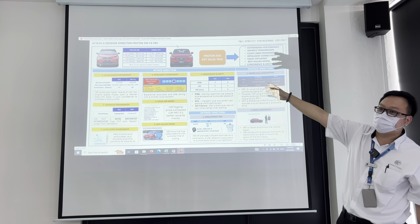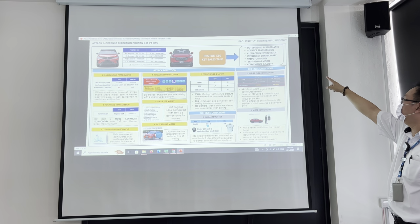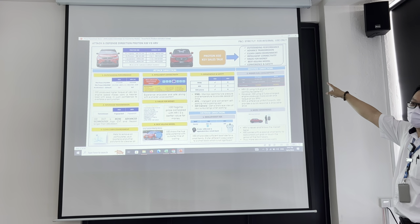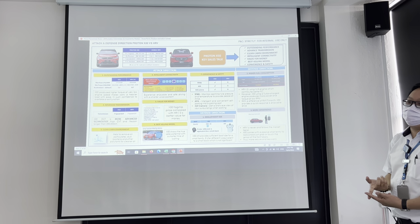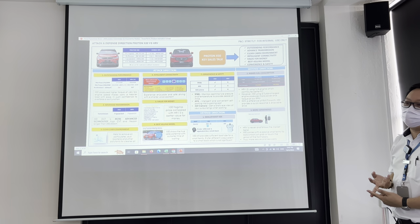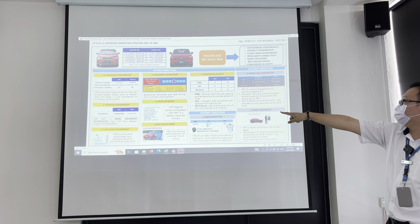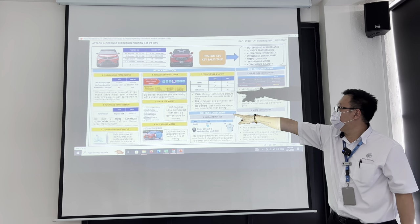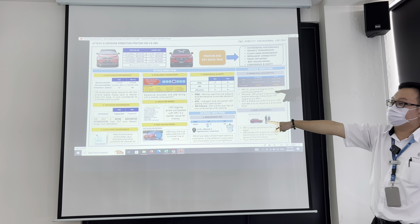If you cannot see the price, never mind. We see our selling point. What is our selling point compared with the HRV? Pricing is the first one, confirm. Pricing is cheaper. And then we have the advanced transmission. They are using the CVT, you can see. Seven speed DCT, we are using the DCT. So the gearbox is a more advanced technology.